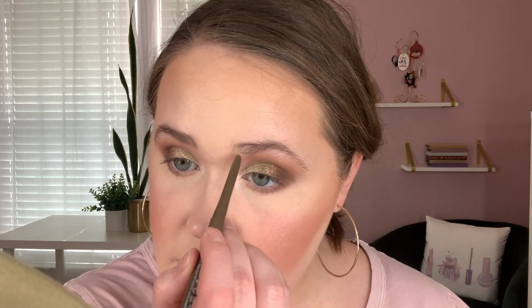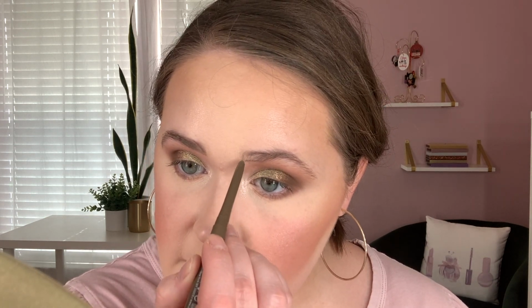So this is what the pencil looks like. It's one that goes up and down. So I don't know. We shall see. It looks kind of dark, but I feel like there wasn't a ton of options. I don't know though. I don't hate how that looks on my brows. Looks kind of nice. I think that's a good color too, actually. I thought it was going to be too dark, but it matches my brows pretty nicely.